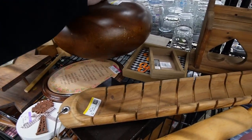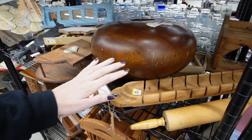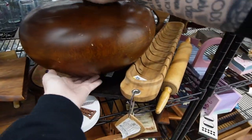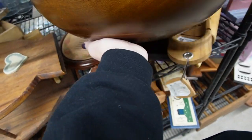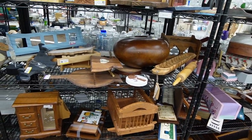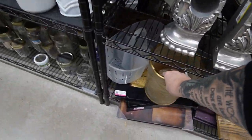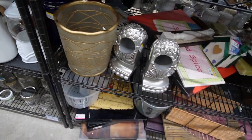What in the world is this thing? Oh my gosh, it's extremely heavy. $6.50. Looks like turned wood. I really want to see what the bottom looks like, so let's try to turn that. Marshalls. Okay, it's a Marshalls piece. That's something that if I was to buy, I would probably put in my booth, but I don't think it's something that I really want to pick up today. Here is a trash can. I also don't need a trash can.